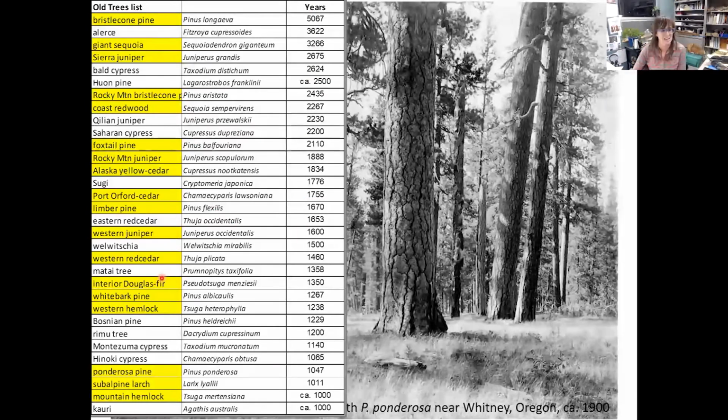I've highlighted in yellow all of the ones that are here in the Western US. We have these 5,000-year-old bristlecone pine, and there's giant sequoia and Sierra juniper. Then we come down this list and we see, oh, our Western juniper is on the oldest trees list. And then, Ponderosa pine is on the oldest trees list. If you're familiar with different tree species, or you've hiked through them, you'll recognize a lot of these names. So this is one of those superlatives that we can apply to trees in our neck of the woods: the oldest.